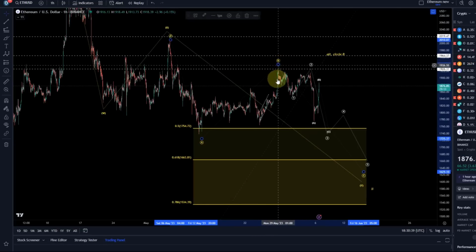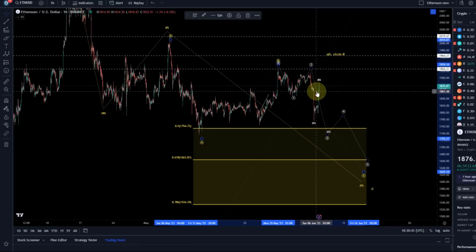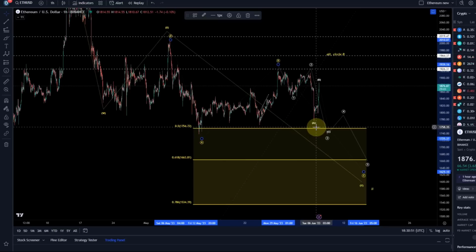I hate to say it, but it is probably what would happen then. The problem is, and that's what we talked about today, that Ethereum so far hasn't broken below the 12th of May low. Going below that level would significantly reduce the odds for a high B wave, or for a reset. But we haven't done that. So that's still on the table.